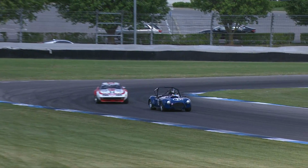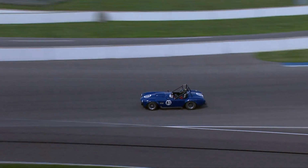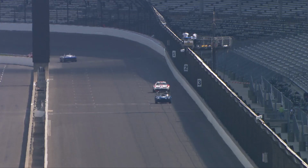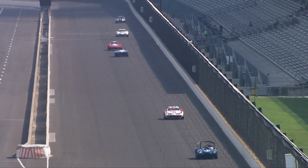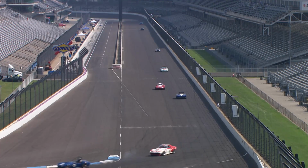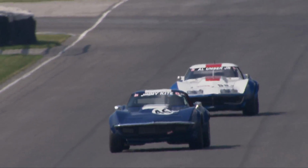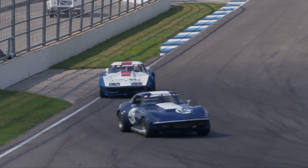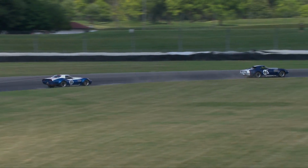And the gap has come down a bit as Peter Kloot starts picking up the speed. His last lap of 138.3 to Gary Kloot's 138.7, so picking up 0.4 there. Peter so far has the fastest race lap, about 0.3 quicker than Gary. But Gary definitely got the jump at the start. Peter's reeling him in.